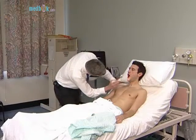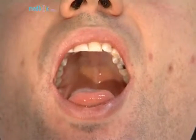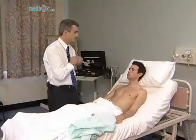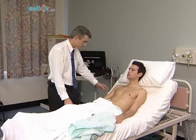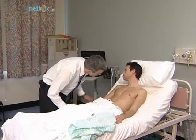Look for the malar flush of mitral stenosis and in the mouth for the high arched palate of Marfan syndrome and at the state of the teeth. Now the important cardiovascular signs found in the neck are assessed. And relax your neck back.